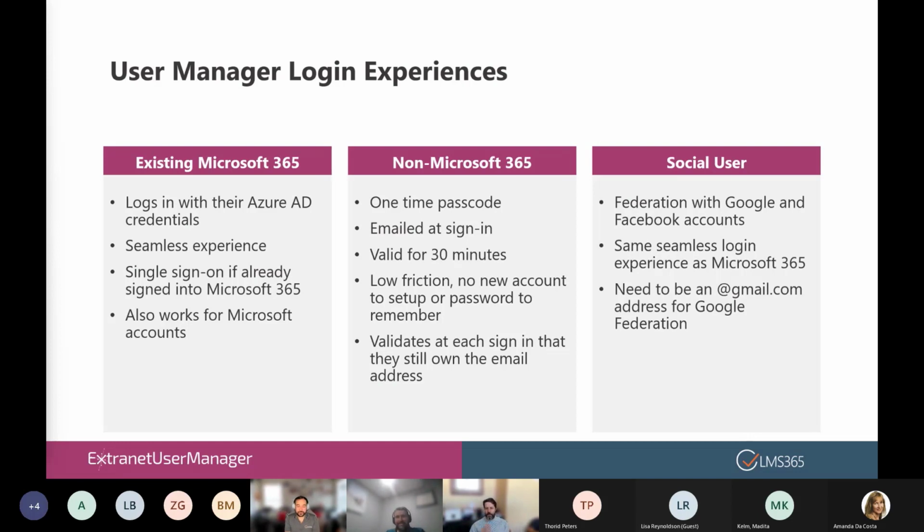But even in that second scenario, let's say I work for an organization that doesn't use Microsoft 365. I go to sign in, and guess what? I need access to my email to get my sign-in code, and I don't work for that org anymore. I'm not getting my passcode, so I'm out from that point of view. So it's a nice way to manage how we keep track of those external users.